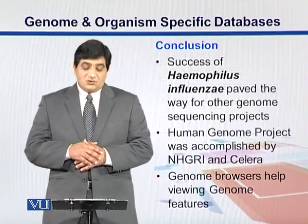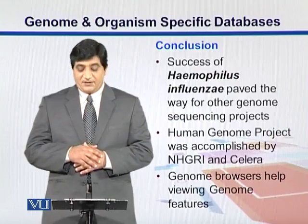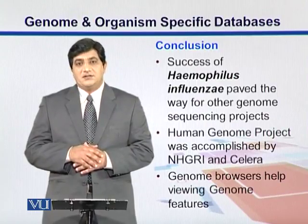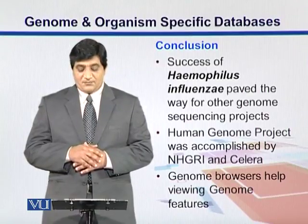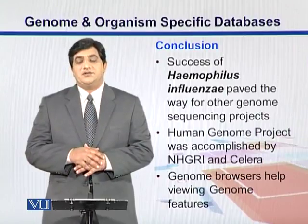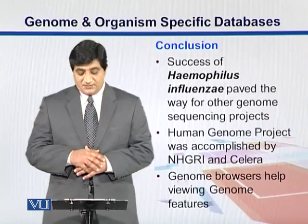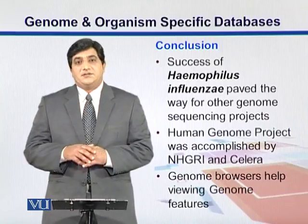In the end, we conclude that the success of Haemophilus influenzae paved the way for the sequencing of genomes, and the Human Genome Project, we can say, was accomplished by NHGRI and Celera. Both were working independently from one another. And genome browsers help explore different regions of the genome.